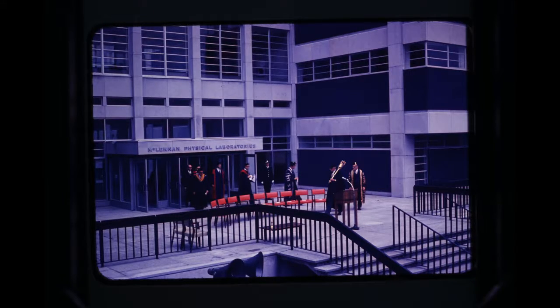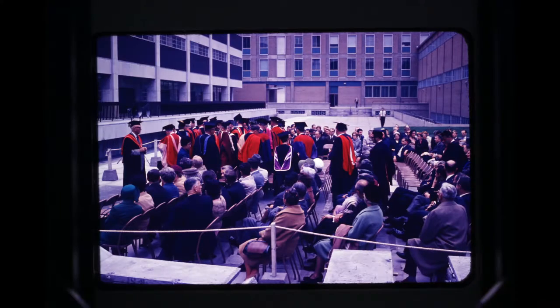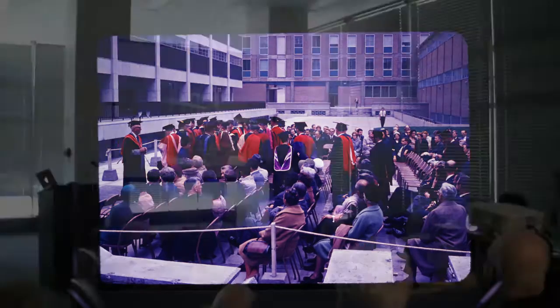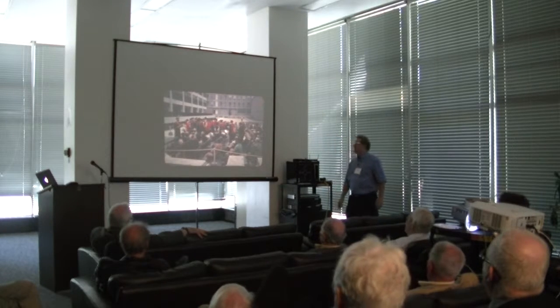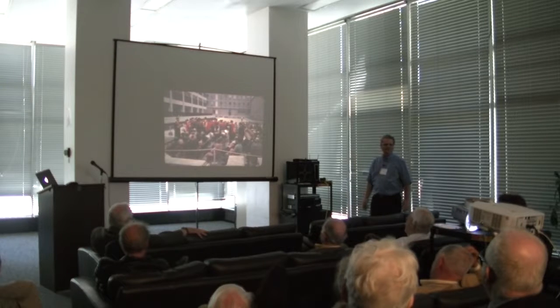So here the luminaries are assembling, and there's the mace of the university. And here's caps and gowns. And some of you are presumably sitting in this audience. I recognize the stupid metal brown chairs, which we've been trying to get rid of for the last 50 years. We used to use them in the advanced lab until I demanded that they be thrown out.